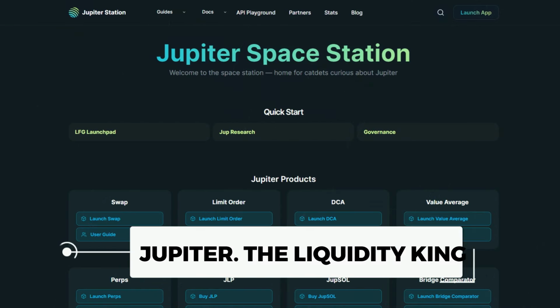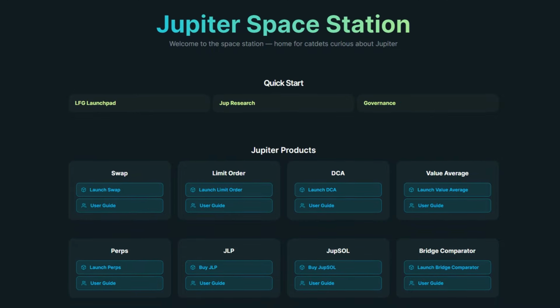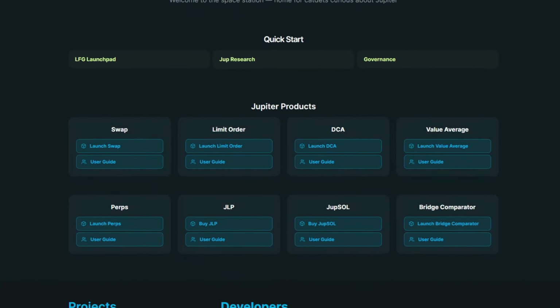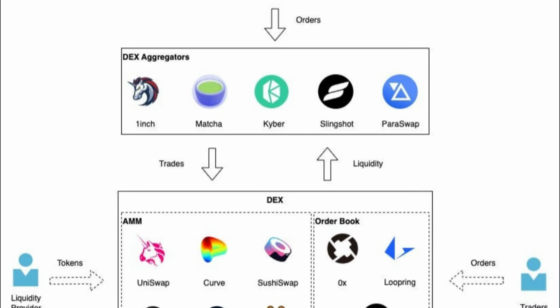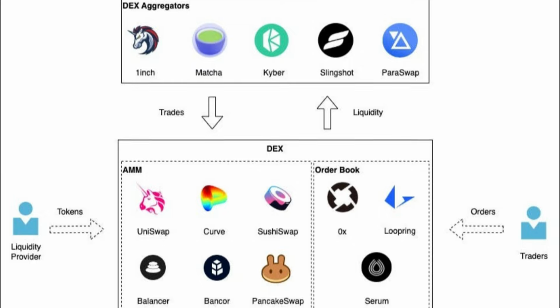1. Jupiter, the liquidity king. Jupiter, or JUP for short. This one's making waves as the liquidity king of Solana. You might be wondering, what's a liquidity aggregator? Well, it's like a super efficient swap machine for your tokens. Jupiter's got a massive selection of tokens, and it's really good at finding the best ways to swap them.